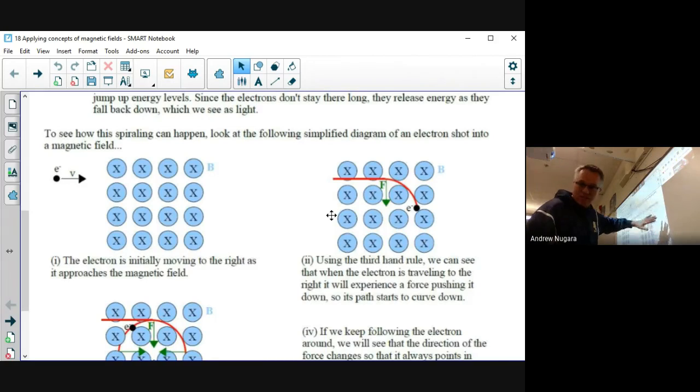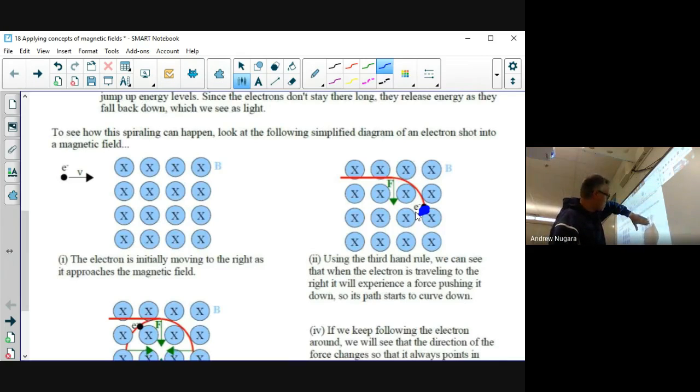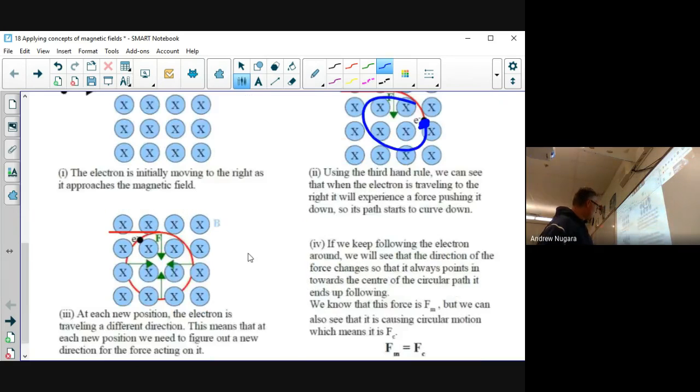But since that magnetic field is quite extensive, it's a big magnetic field, once it gets to this point here, it's now going down. And so you have to change your hand rule. So now your thumb points down. And anyway, long and short of it, it ends up going in a circular path. And anything that's going in a circular path is by definition accelerating. Just remember that from Physics 20.